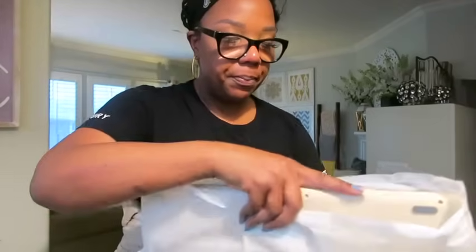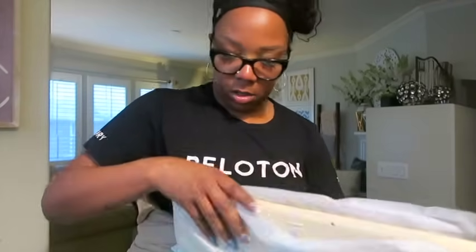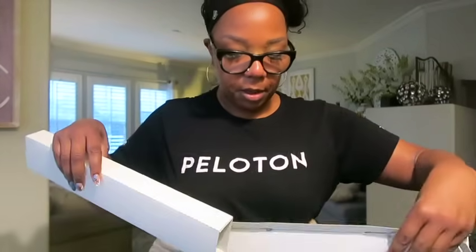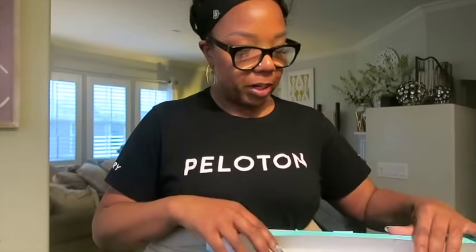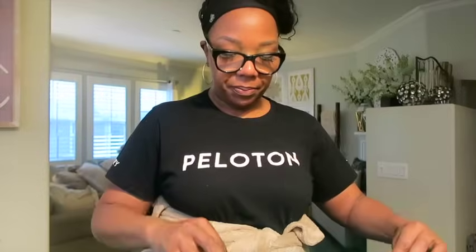I believe, if I remember correctly, you need to put batteries in both of these. They don't have that little syncing chip. I don't know what that thing is called, where you put it in the computer and it syncs everything up. So these are battery operated. This is a little thing, but it just brings me joy to type and hear that sound. So thank you very much.